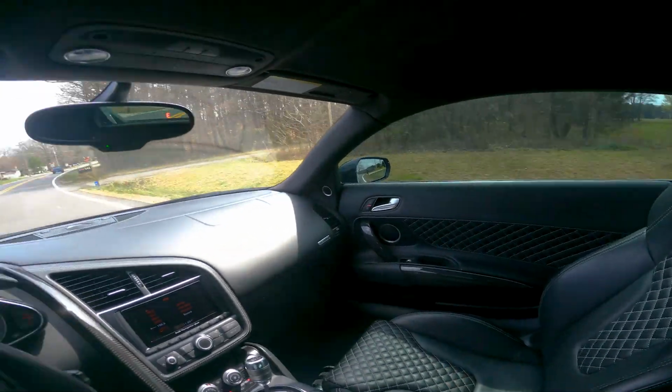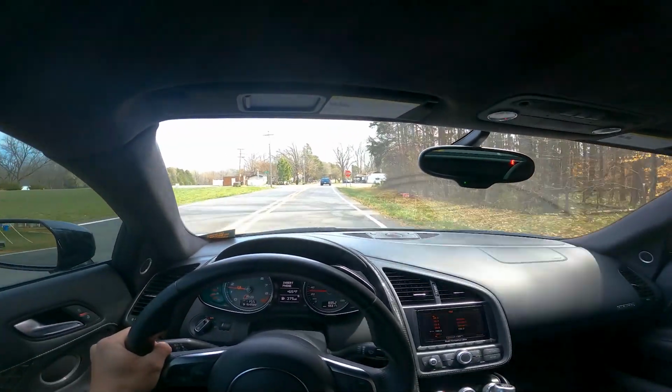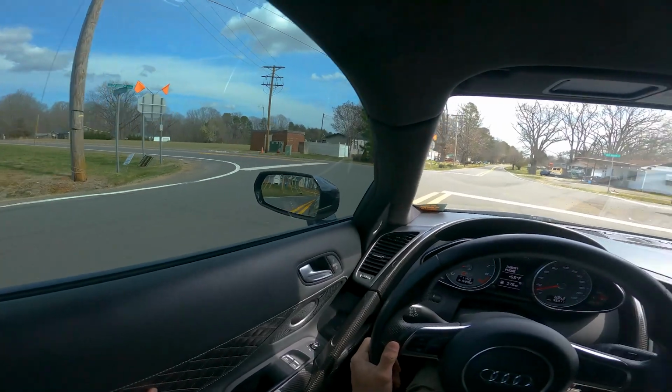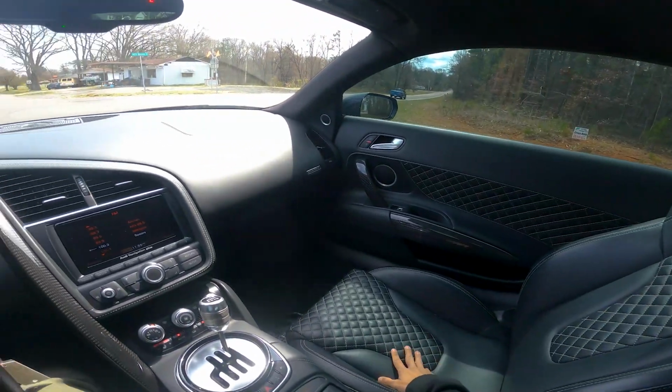As you can see, you have all black all around. You have black exterior, black wheels, black accents all throughout the car, but you also have everything black on the inside. So as you can see, you have the quilted stitched leather on the door panels. You also have that on the seat.